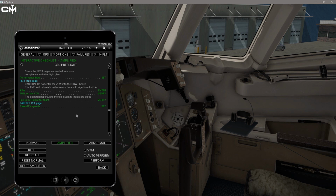And takeoff V speeds were set. I did use our TopCat tool. Not a huge fan of it, you guys know that. TopCat is not particularly reliable, but I will say that the numbers did match up almost exactly between TopCat and what the FMC came up with. So there's some potential there for an accurate reading. We'll see how it works out.